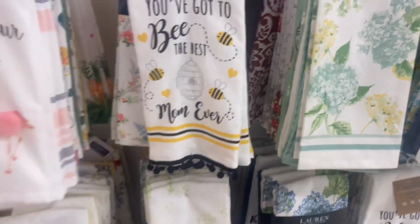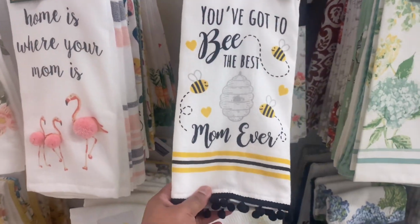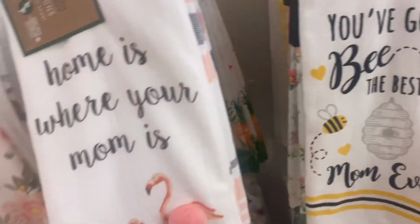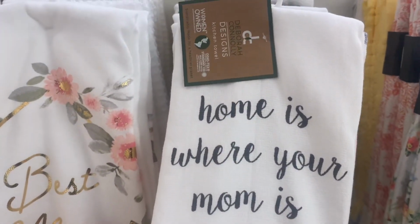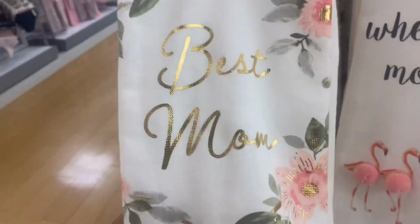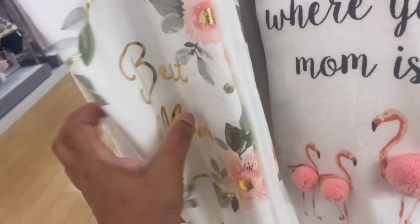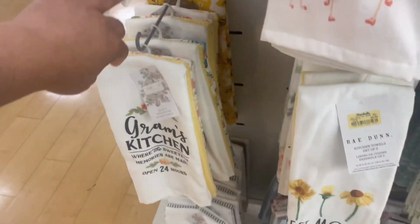Kitchen towels. You've got to be the best mom ever. Love it. $7.99. Home is where your mom is. Look at the flamingos. How cute is that? $7.99. I love this one, best mom. There's no prices on here. Gigi's Kitchen.